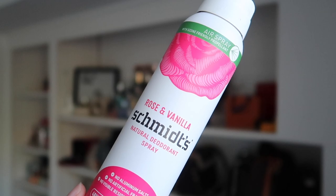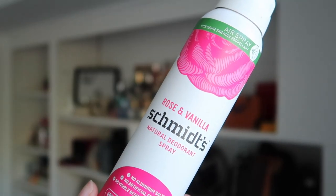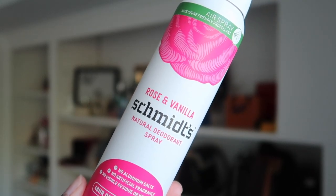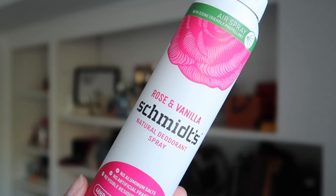After that, I'm hopping out and applying deodorant. I never really show which deodorant I use, but as of late, I've been using the Schmidt's Rose and Vanilla. It's a natural deodorant spray, and it actually works. Like, this smells incredible, and my armpits are dry, and I just smell super fresh.